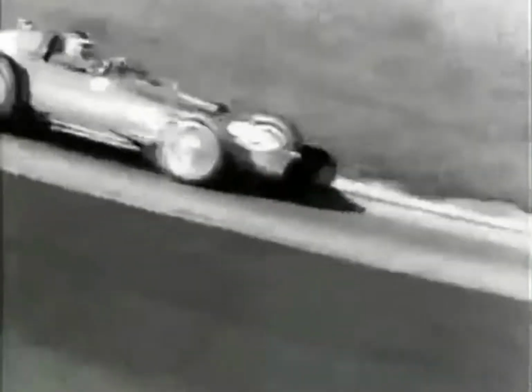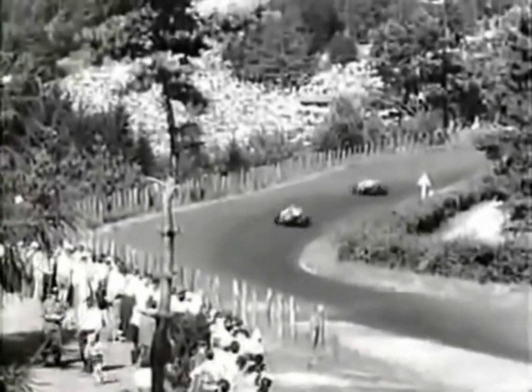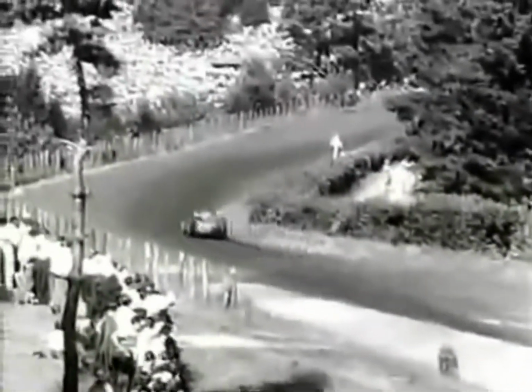The Lancia Ferraris round the Karussell, followed closely by Fangio the Hunter. His blood's up. He can't see them yet, but he knows he's close. The gap is 13.5 seconds.